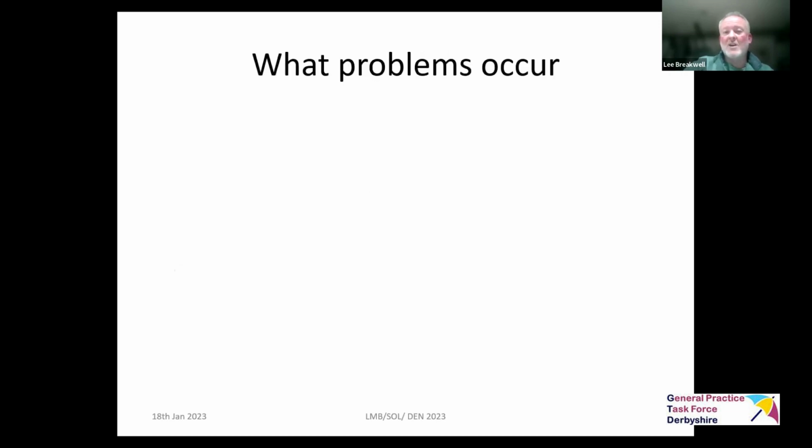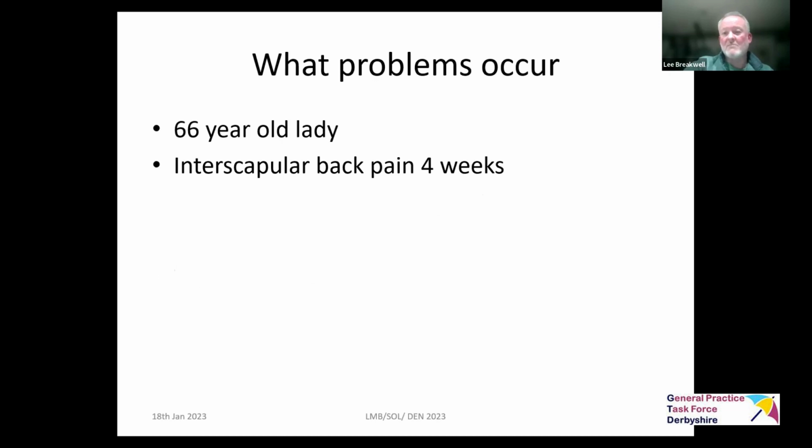So what problems occur? Well, here are some quick examples just to illustrate the story. A 66-year-old lady with interscapular back pain of 4 weeks duration. You see lots of people with back pain. Once upon a time, we used to consider thoracic back pain as a red flag in its own right. Thoracic back pain is so common that that's not really realistic, but new onset of thoracic back pain just raises the element of suspicion a little.